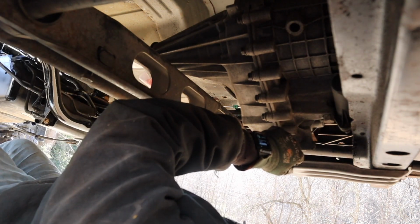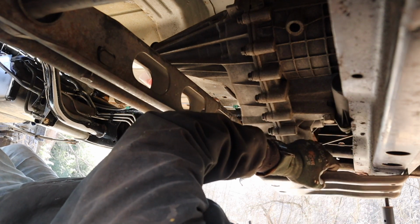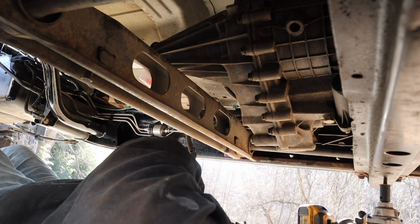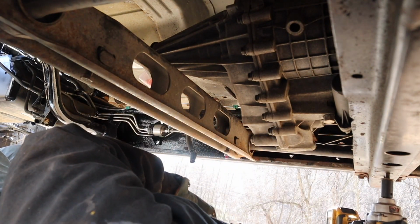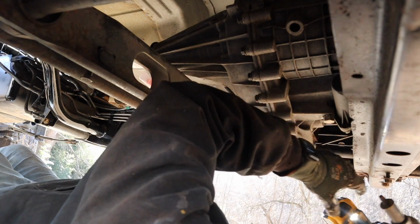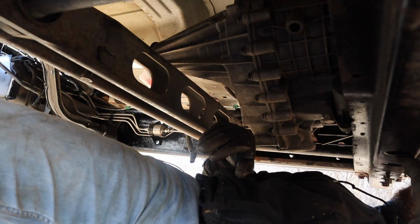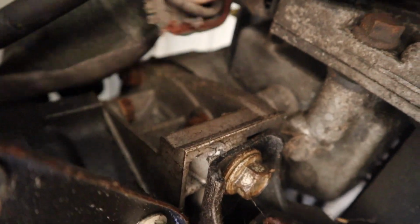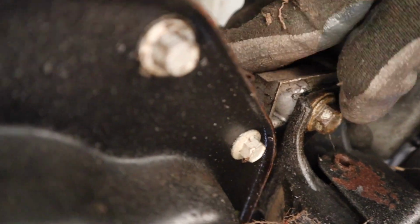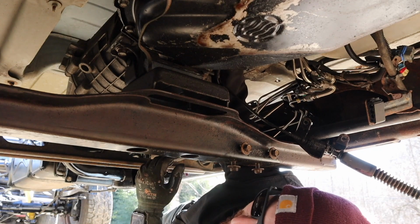Well, this one wasn't even tight. That's good. Wherever you can, I always try to put the bolts back in here so I know where they went. They look like 15s, but it's all going to have to be wrench. 15 wrench. Right here, that's a bolt, and there's one up here, and there's going to be 2 on the other side, just the same. And then it should just pop out of there, I think.